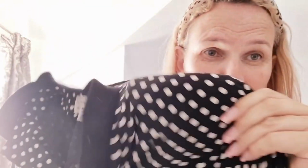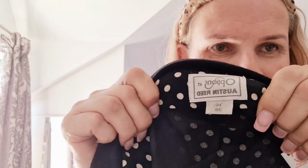This is Austin Reed and it is vintage. Vintage because it's got the shoulder pads. So I definitely know it's vintage. And also it's got an old Austin Reed tag. This is Opalians at Austin Reed. So yeah.